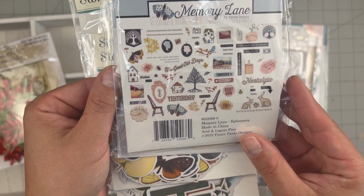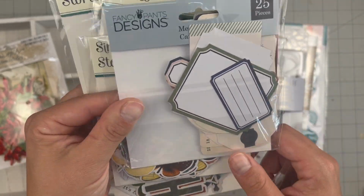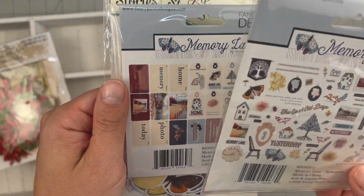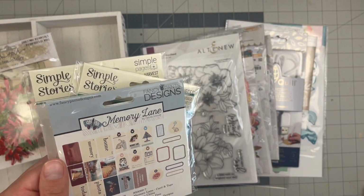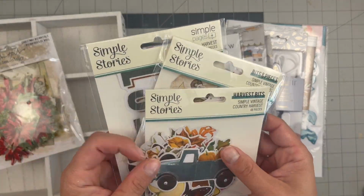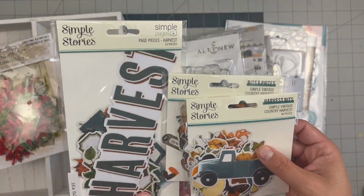You're probably familiar with this one already because it has been out. Then this one, I believe, was cards and tags. Memory Lane. So remember, Peachy Cheap just has a deal a day, and once it's gone, it either sells out or they have a new one the next day, so you can't go back and order them. You just got to be aware.